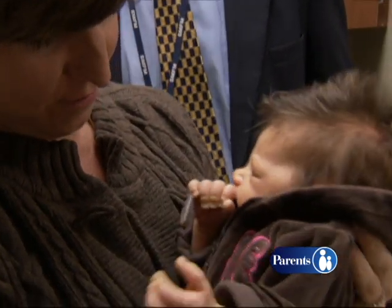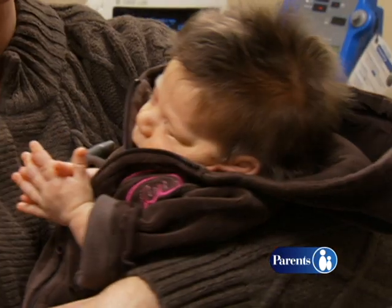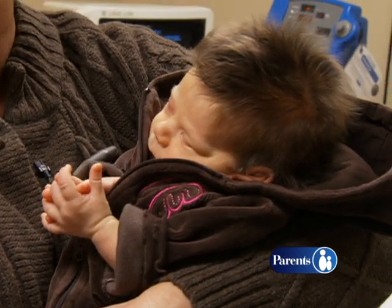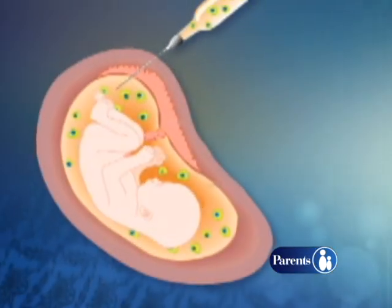Our genetic counselor, as well as myself, spent time with Donna and her husband talking about what that all meant. And as the pregnancy continued, we spent more time with them every time we saw them. Dr. Fisher did a lot of follow-up ultrasounds, but she's doing great.